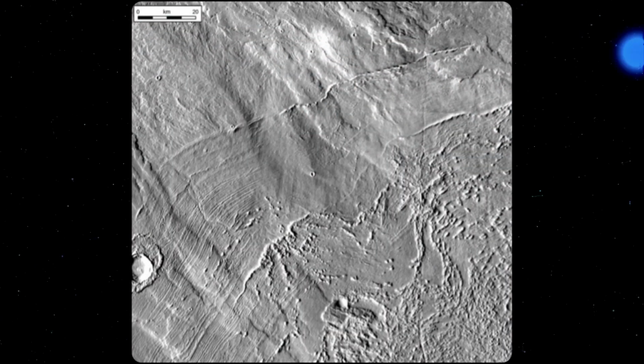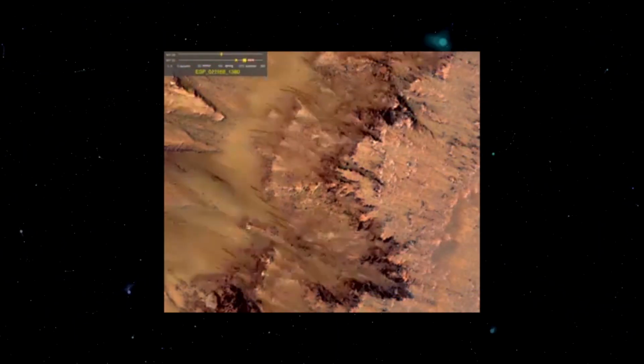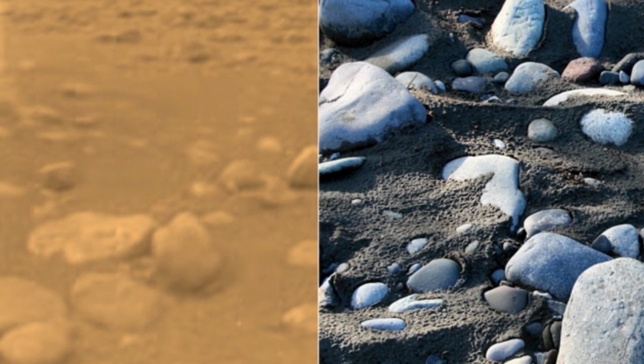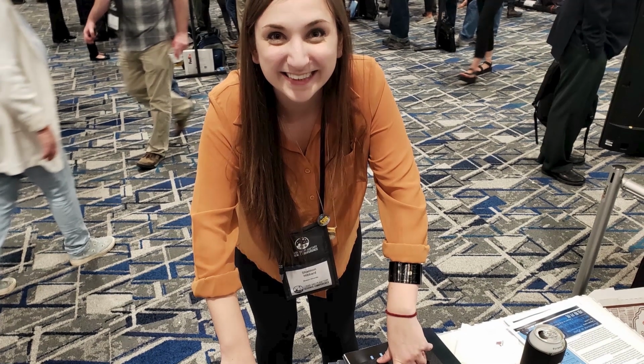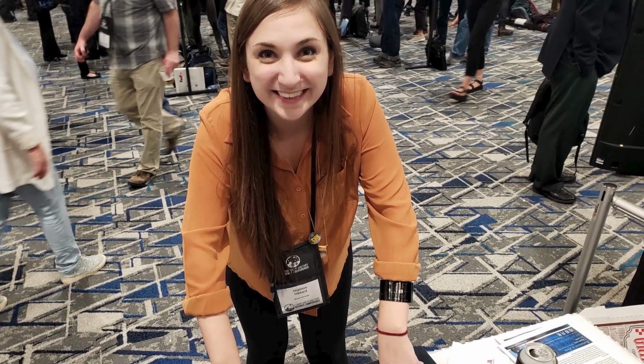"Finding possible flow features in this flat-lying region is very exciting. Previous studies have suggested that these buried ice sheets at our study site, and our evidence of channelized ice within the ice sheets, indicates that there is more complex glacial dynamics at hand on Mars," Hibbard disclosed in an interview when asked about the implications of these glacial systems on the Red Planet.